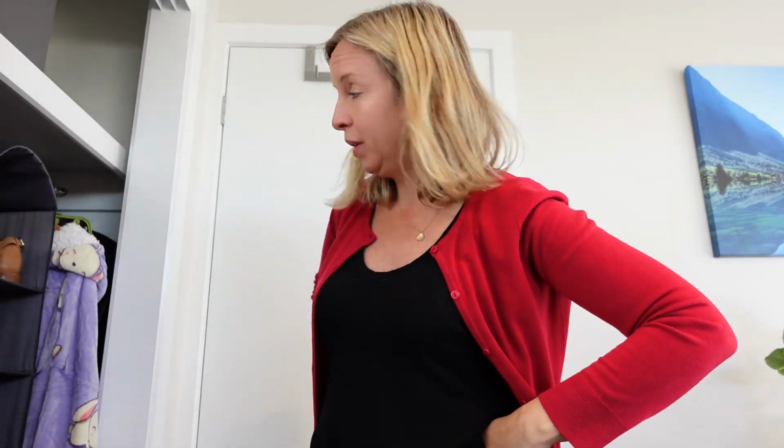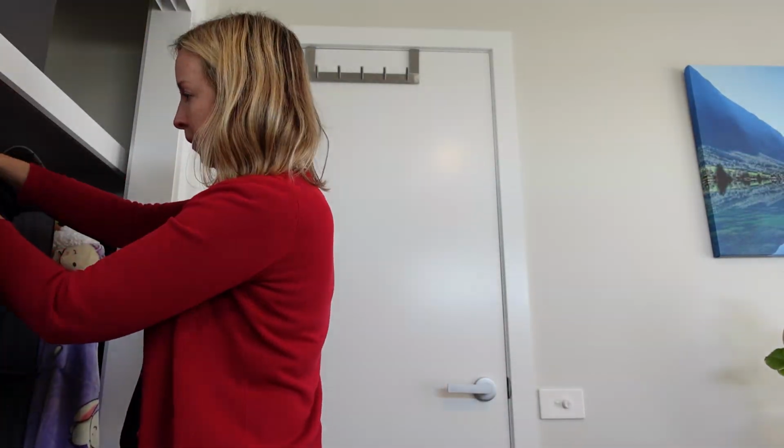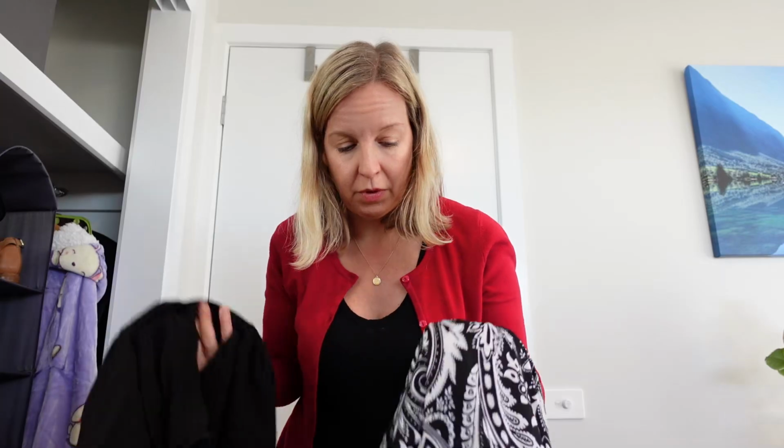So I'm going to use a similar technique to what I did before. I know there are things in here that I want to keep, and I know there are things that I definitely will want to get rid of that I have not used at all. So let's start with the things that we're going to get rid of. So I'm getting rid of two things out of the wardrobe off the bat.